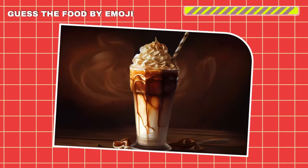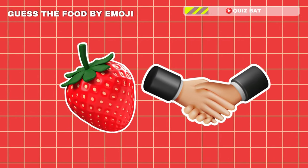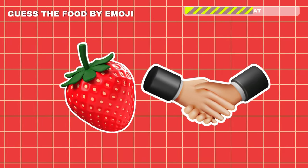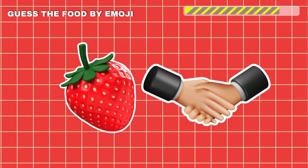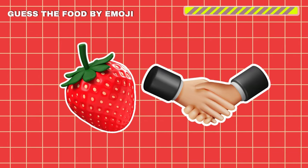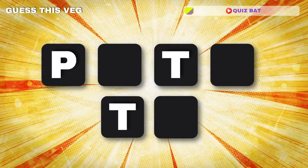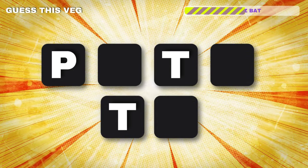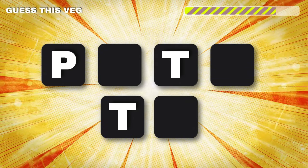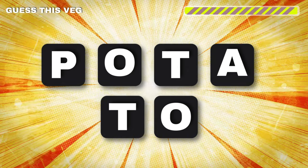It's cold coffee. Number 11. Strawberry shake. Number 12. Guess this vegetable from its scramble. Yes, it's potato.